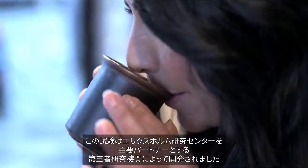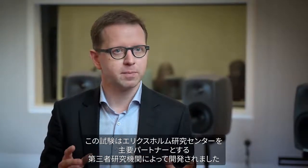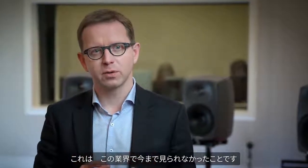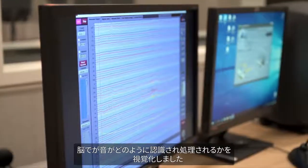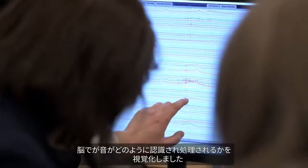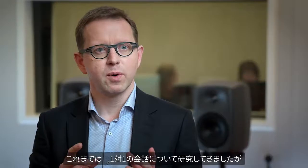This test has been developed by independent research institutions with Ericsson as a leading partner. And it goes above and beyond what we have seen in the industry before. It doesn't just measure the brain activity, it creates an image of how sounds are represented and processed by the brain. It furthermore shows how the brain performs selective attention. Where previous tests only had one person talking, this test really challenges the brain with a demanding conversation where two people talk at the same time.